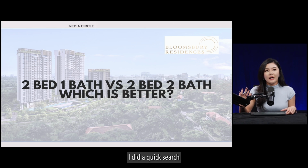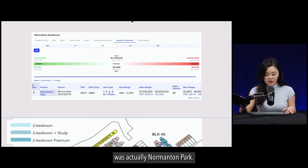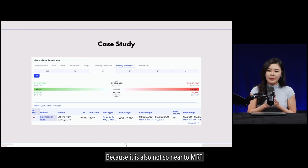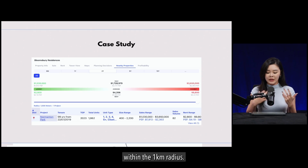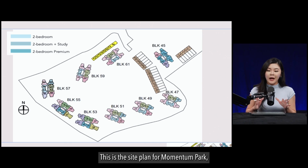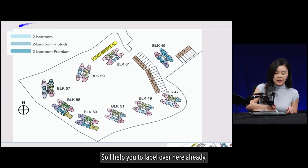With this, I did a quick search and my nearest project comparable was actually Normanton Park. I feel that it is a good example. Why? Because it is also not so near to MRT, and although it is a big project, it is still something that is comparable within the 1 km radius. This is the site plan for Normanton Park, mainly those in blue color. I helped you to label over here already.